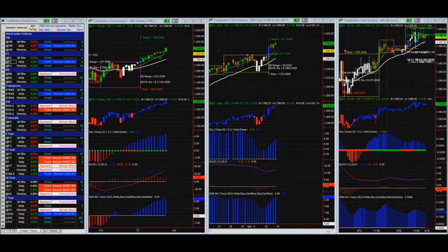Okay, so let's take a look at the sister indexes here just to round things out. On the S&P, on the ES futures, we're looking at a weekly target potentially 1500, and a daily target potentially 1411. So I think that's in the cards. The chart formations are in alignment between the different indexes. So that looks good. I think we're going to get a move up to those levels.